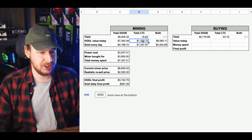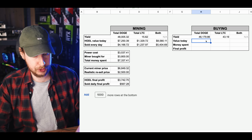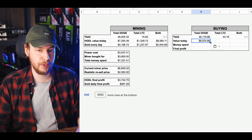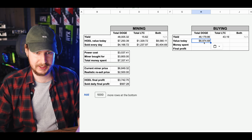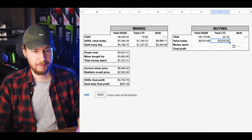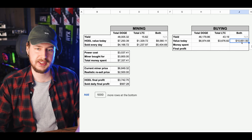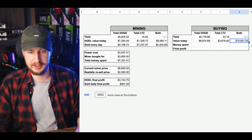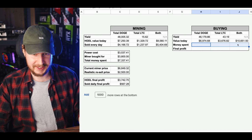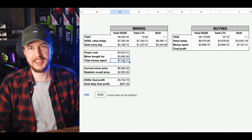Now, let's look at what's more interesting here, which is the actual value of this. So the Dogecoin, as of today's price, would be worth $6,974.68. So, of course, it's a little bit less Doge, worth a little bit less than the equivalent of mining. But of course, the Litecoin is worth more than the Litecoin from mining, for a total of $10,651.50. Sorry. So the money spent, that's very simple, because the total is the same as the total we spent through mining, because that was the whole idea.